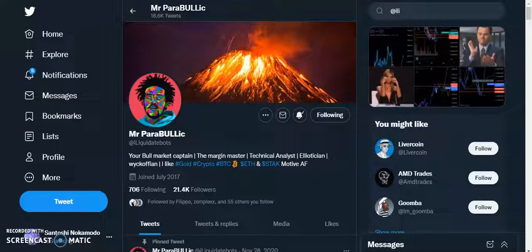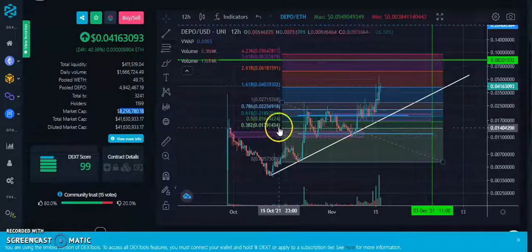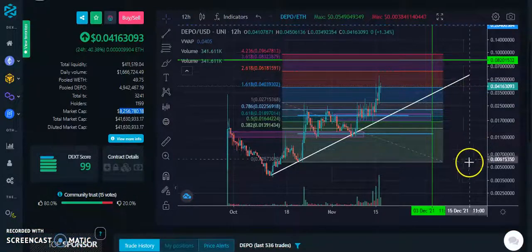There's a lot of roadmap updates coming in the coming weeks. There's a lot of eyes on the project, a lot of community, and a lot going on in the community. The Discord is on fire. The Twitterverse is on fire for Depo. So yeah, it's really something to keep an eye on. I've been following the price since these demand zones here, and we're going to keep watching and see how it develops over the coming days and weeks.